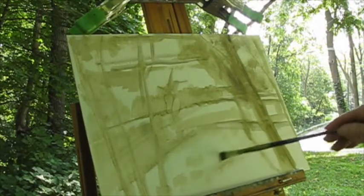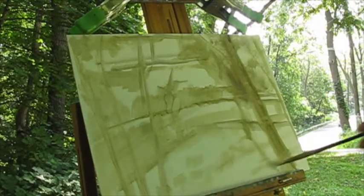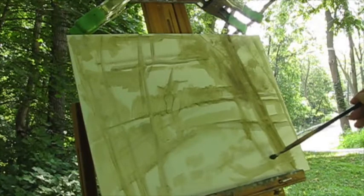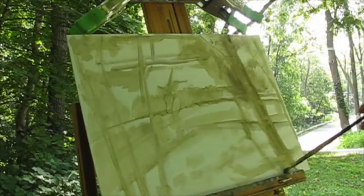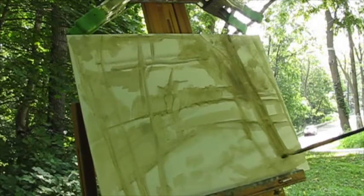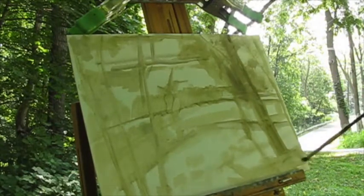I'm thinking later on one of the key things to make this painting really interesting will be what happens here in the foreground. There's a tree here. So again, that's another element that I can play with as far as the composition.